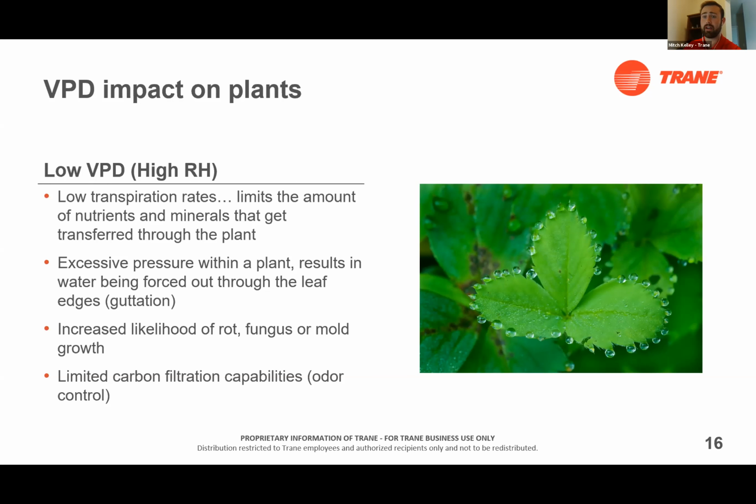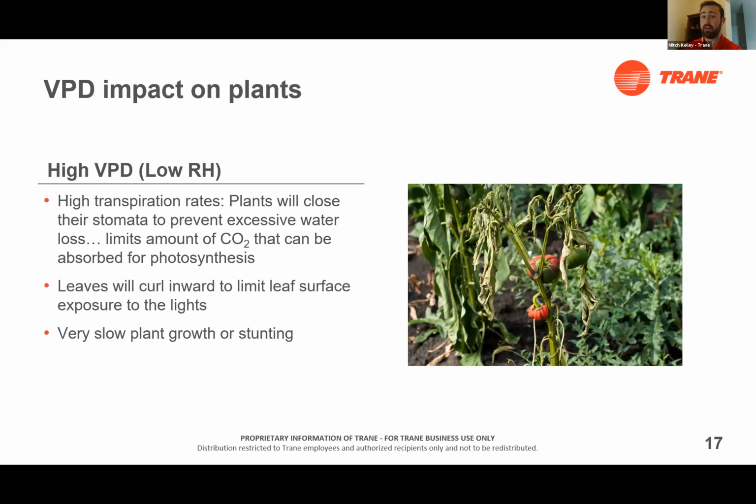On the other end, if we had a high vapor pressure deficit, again, a large difference between the saturation point and the point of vapor pressure in the room, that means we have a low relative humidity. That means our transpiration rates are going to increase too much. Again, the air is acting as a dry sponge. It's going to suck any bit of water it can out of the plant, which means there's going to be too much water flowing through the plant from the soil.